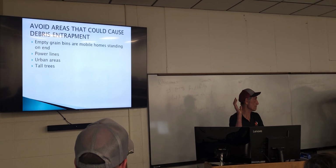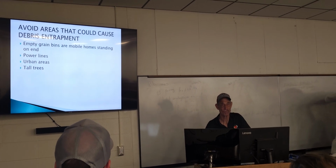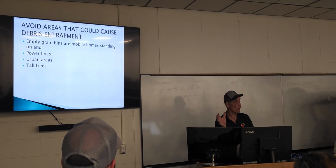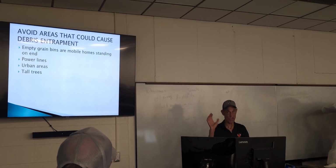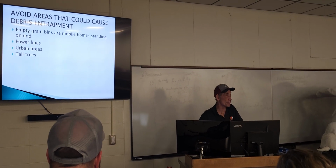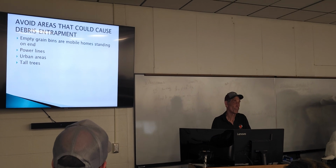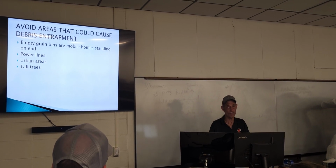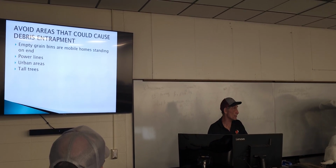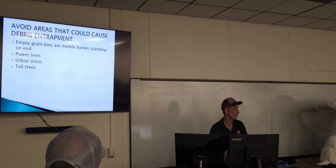So I call an empty grain bin a mobile home standing on its end, okay? So when you're spotting or chasing, just keep that in the back of your mind. If you're around a farm that's got a lot of grain storage, you might beware of that, okay? Power lines are the first thing to go down in wind, usually, okay? So if there's a power line across the road that maybe isn't on the ground but hanging, and it's nighttime, or you're in heavy rain and you run into it, that's not good. And if it's energized, it's worse, okay?